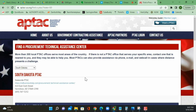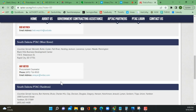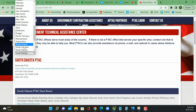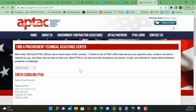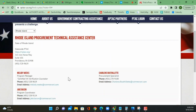So there is a South Dakota PTAC, and there are multiple locations. If you live in Vermilion, that's a nice name, Sioux Falls, Pierre, Rapid City, Yankton. I picked the hardest state, but as you can see, there are multiple PTACs within your state. No matter which state you choose, there will typically be more than one, and usually they're connected to some sort of college. South Carolina only has one. Bet you that Rhode Island only has one as well.